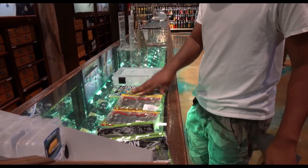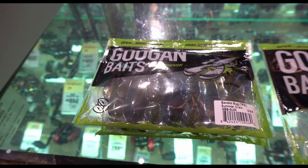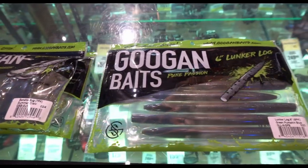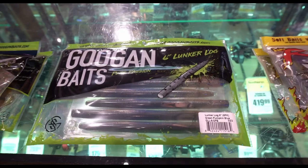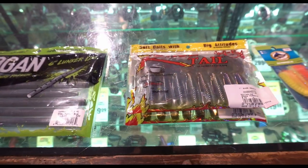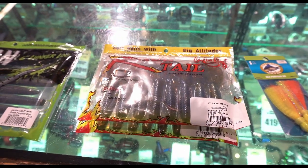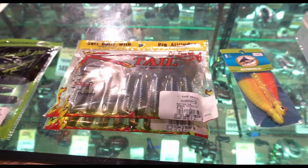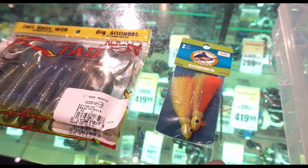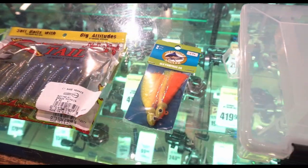So this is everything we're getting today. Here we have some bandito bugs and summer craw. More than likely gonna be Texas rigging those. We're gonna move on to the 6-inch lunker logs. Always gonna be Texas rigging those or weightless. Cannot go wrong with a weightless stick bait. Then here we have some Rage Menace in green pumpkin. These are gonna definitely be used for swim jig trailers. And then last but not least, we have our little pompano jig here. That's gonna be a little secret sauce for some peacocks.